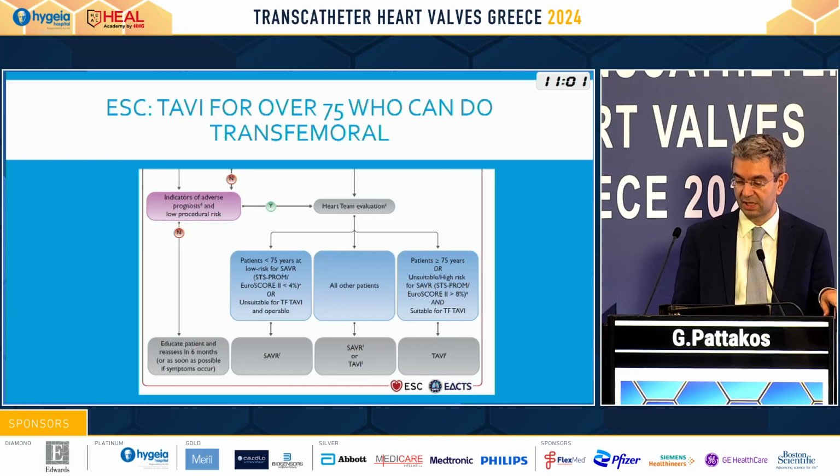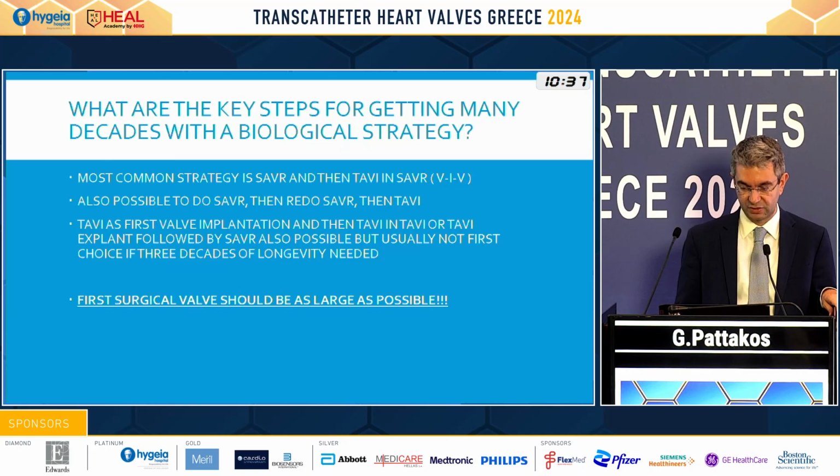The European guidelines, as we said before, look at TAVI for those over 75 who can do transfemoral. I think it's important in the equation to not forget that the good outcomes of TAVI depend upon it being done transfemoral. And in general, in most of these trials, these are not patients who are having balloon valvuloplasty of iliac vessels in order to get their TAVI done. These are patients who from the get-go had good femoral vessels.